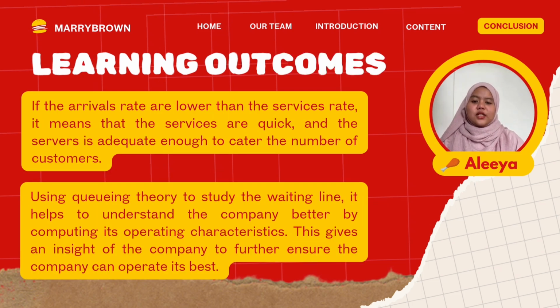So many things we learned when conducting this group project. First one is if the arrival rate is lower than the service rate, it means that the service is quick and the server is adequate enough to cater to the number of customers. And using queuing theory to study the waiting line helps us understand the company better by computing its operating characteristics. This gives the company an insight to further ensure it can operate at its best.